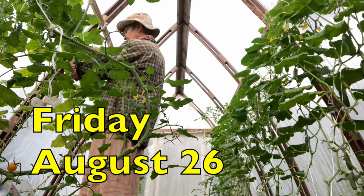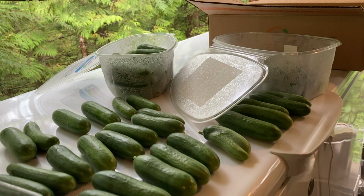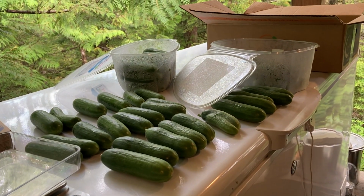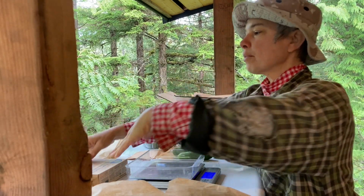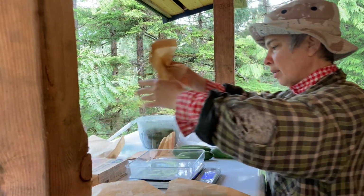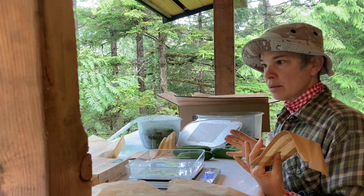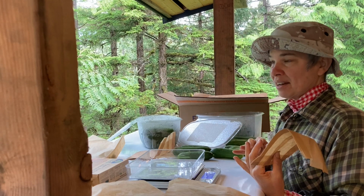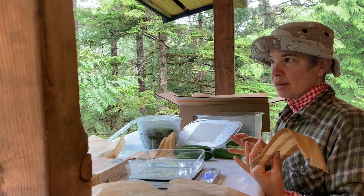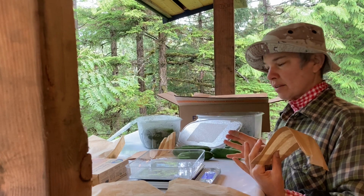Okey dokey, getting the rest of my cucumbers. Total of 52 cucumbers, and I only needed 46. Okay, so now I am packing up the cucumbers. In the past, I used to do a 4-pack, which was about 12 ounces, and it was a little more expensive. Now I'm doing a 3-pack, which has been running about 8 ounces, for less expensive.